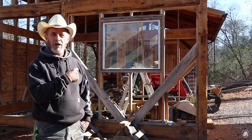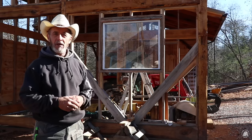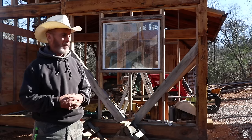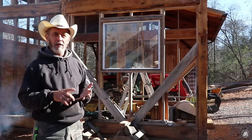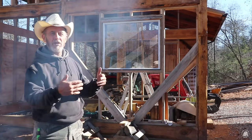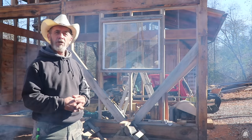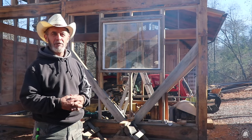I'm fitting the workshop with some old windows we were able to pick up that didn't cost us anything, so that's always the best deal, right? We're going to be milling up some siding. I got some 2x4s to cut to frame out around the window, so when the siding meets it's not sticking out. We're going to have to treat the wood, so we should have a lot of fun. Got some good food to cook up too, so I hope you enjoy.